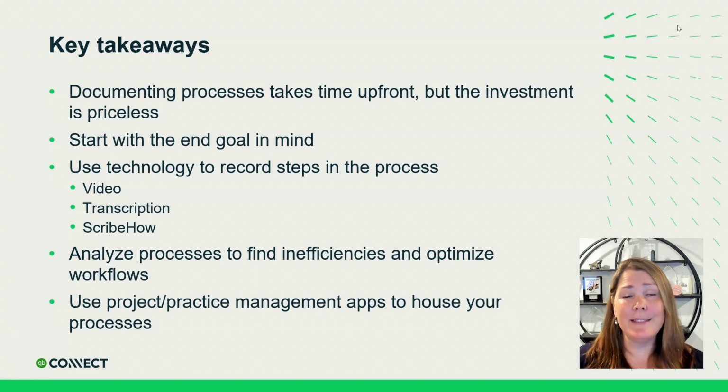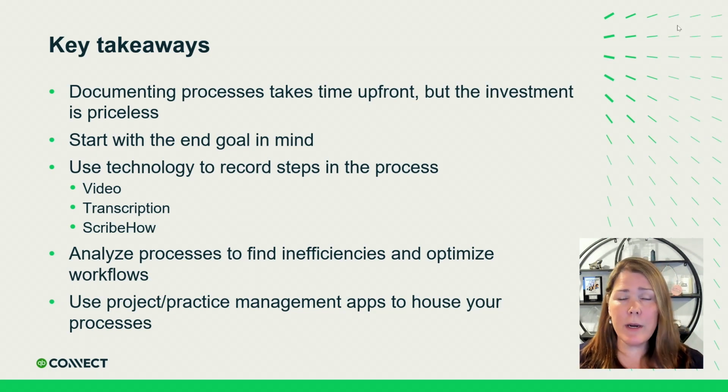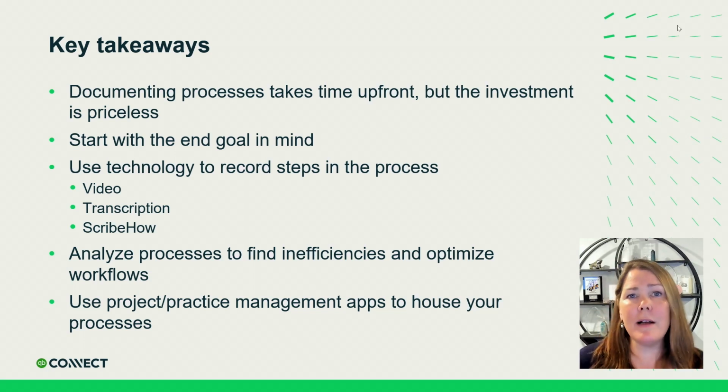It's kind of magical. And have your team help you with documenting the processes. If you're working in a firm, having the people who actually do the work document the process is the best way to do it. Don't do it for them. Delegate, give them the tools, and have them do it, because they're the ones who know the ins and outs of that process. You'll learn a lot from having them do it, and they'll learn a lot too. Then use project or practice management apps to house your processes so that you have those recipe cards and your cake tastes the same every time, delighting the people who eat it every single time, right?